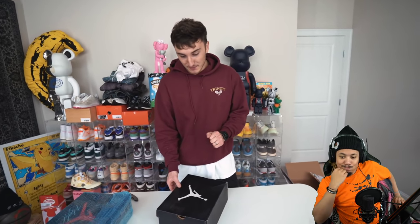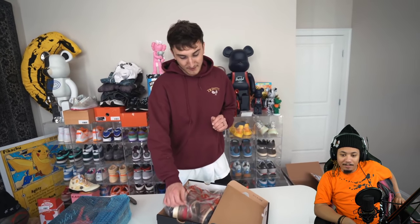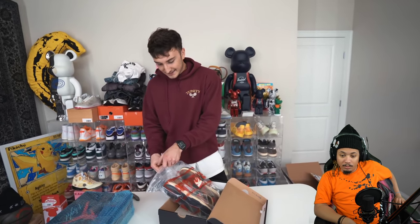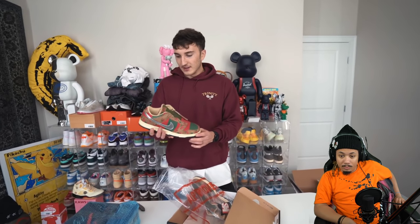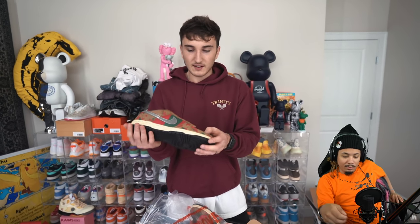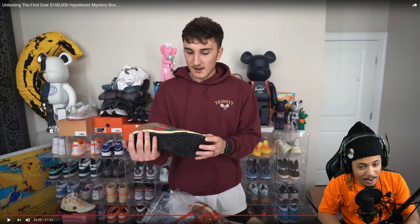Okay, having to do with the movie. Oh my gosh, I've never had these before. These are deadstock, the Freddy Krueger Nike SB Dunk. This is one of the craziest SBs ever. Dude, is this deadstock? I can't tell, it's so hard to tell. I believe these are deadstock. The only issue is, can you even wear them now? They're going to crack, right?